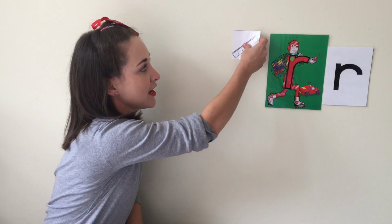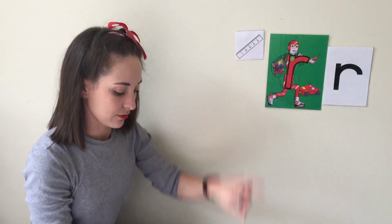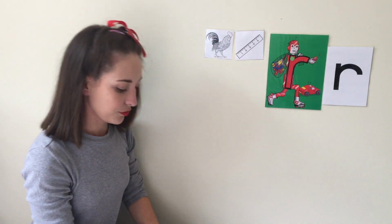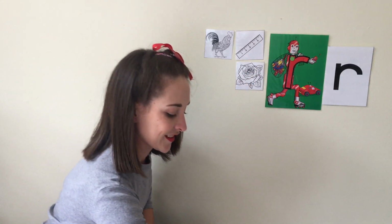Alright, now Ali has already showed you that I have so many pictures of things that start with a R sound. I'm going to stick them up on my wall so that we can practice saying the R sound words. Let's go. First we have a ruler. Ruler starts with a R sound. Rooster starts with a R sound. Rose.